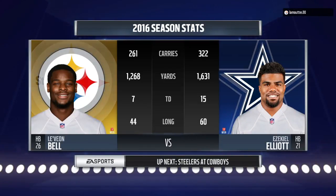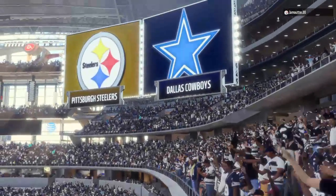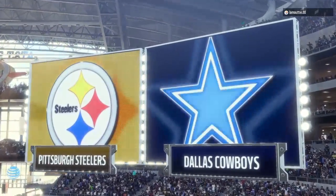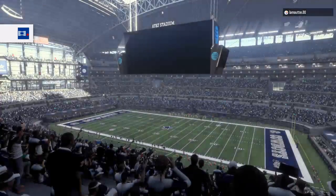Larry Ridley, and this is the NFL on EA Sports. In today's matchup, we've got a pair of running backs who are hoping for plenty of touches come their way. It's Bell's Steelers going up against Ezekiel Elliott's Cowboys.